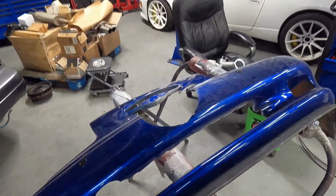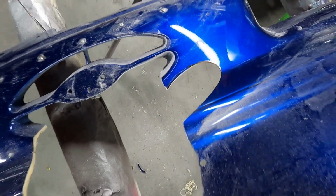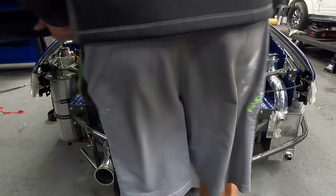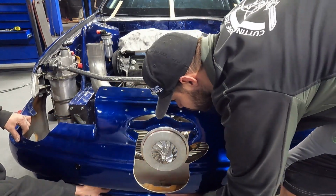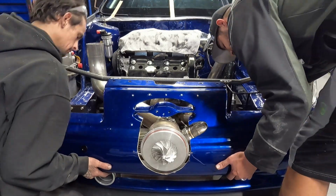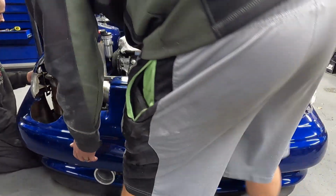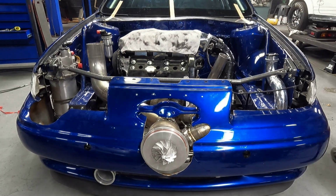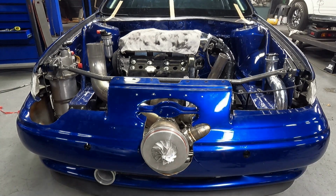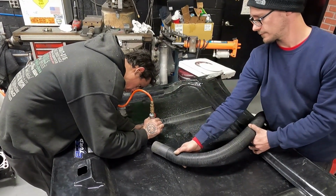Oh yeah. All right guys, kind of proud of myself on this one. I got this hole trimmed out. I think this is gonna be a perfect fit. I'm learning how to be a fabricator. This fits like a glove. I'm gonna be so proud of myself. Not bad, right? Yahoo!